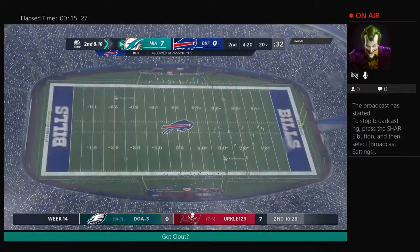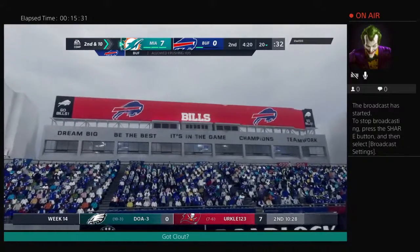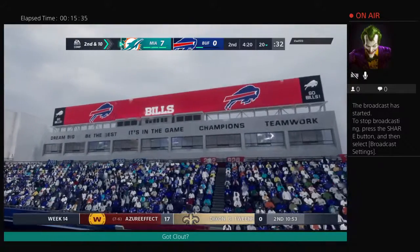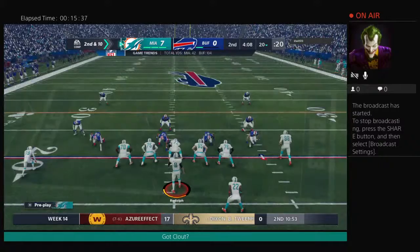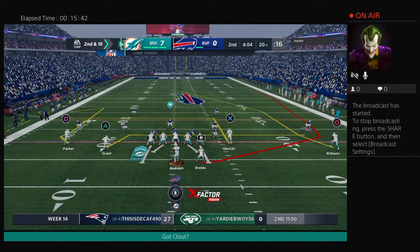A free safety roaming all the way up to the line of scrimmage to make that stop. How about his ability to trust his eyes and figure out it was not a pass play and go fast towards the line of scrimmage in order to make that tackle? Officially nothing on that last run. They'll try again 2nd and 10.